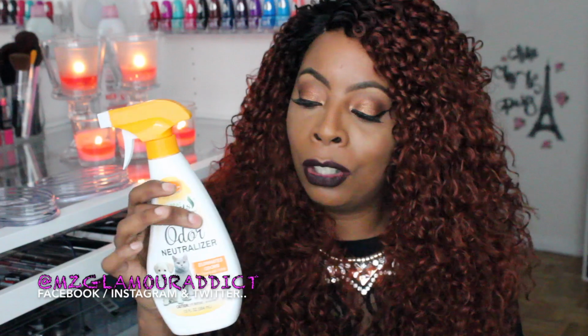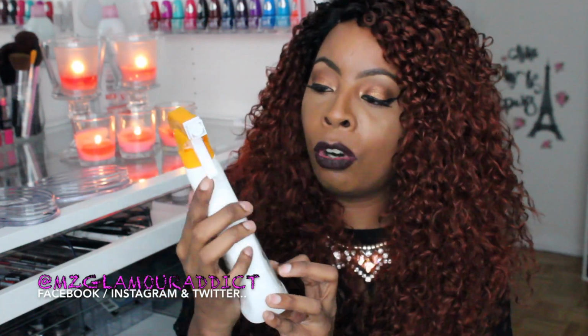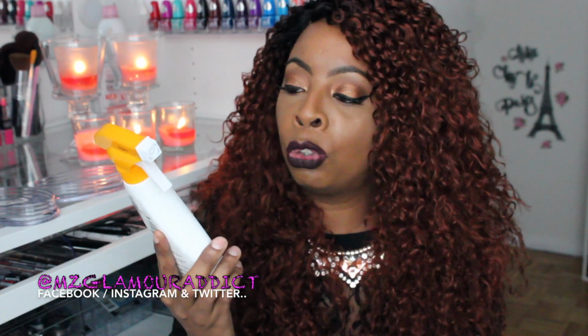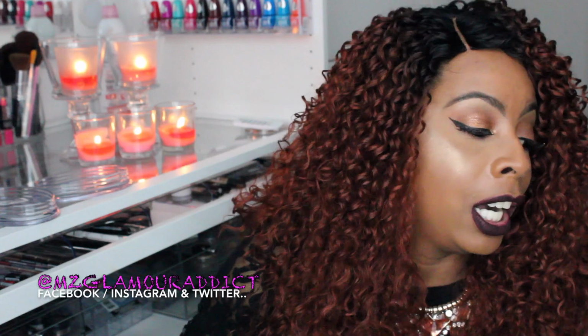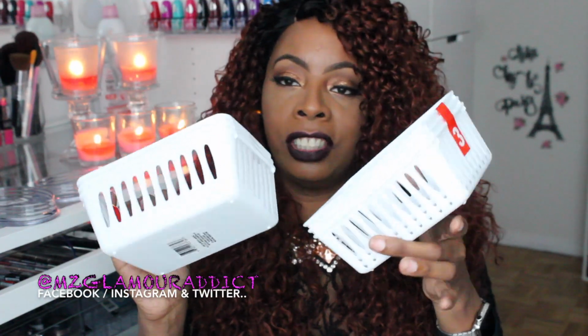So I got this to spray on her little bedding area, and this smells absolutely amazing when you spray it. And this one is called Pet Fresh. It's the orange colored bottle, and it compares to Renew It, and that's this right here. I picked that up for her. I know she's happy about that, because she's laying on her bed now. I picked up some more little storage containers because I can never have too many of these.